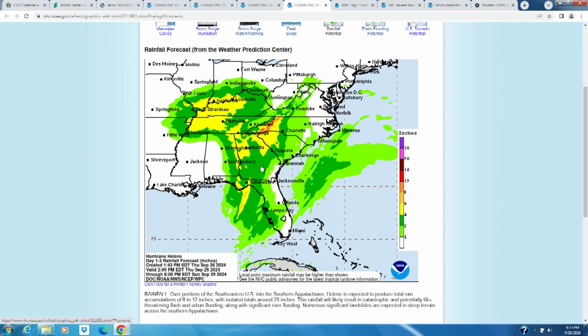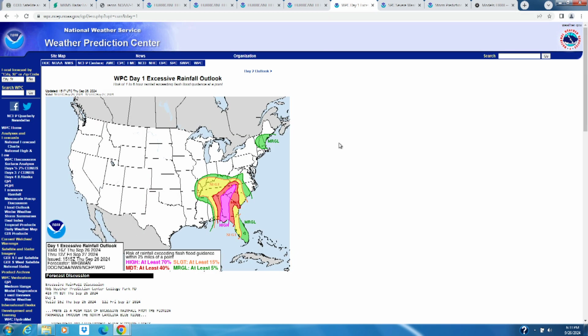And then as Tali mentioned, a general 2 to 4 inches across most of the region. You see these areas of 4 to 6 where the Iowa comes ashore, and then up into the Tennessee Valley, Georgia, and the Carolinas, with locally higher amounts in the mountain ranges of upwards of 16 inches even. There's just going to be a lot of rainfall, mainly for the southeastern U.S. and the Tennessee Valley. And then onto the day predictions.